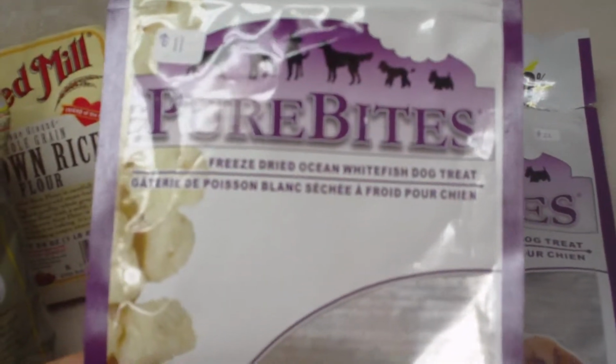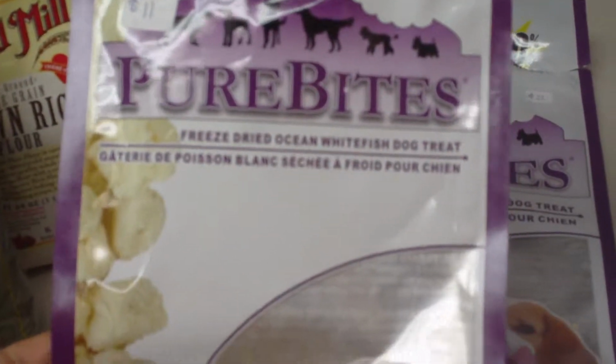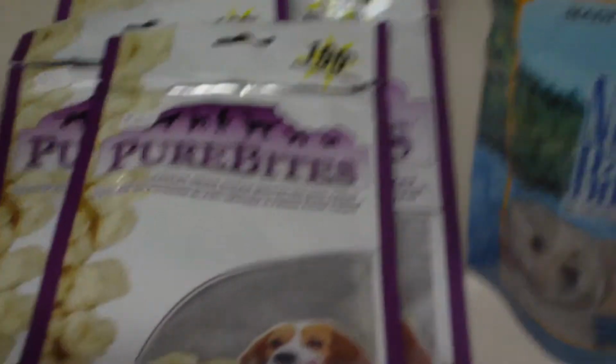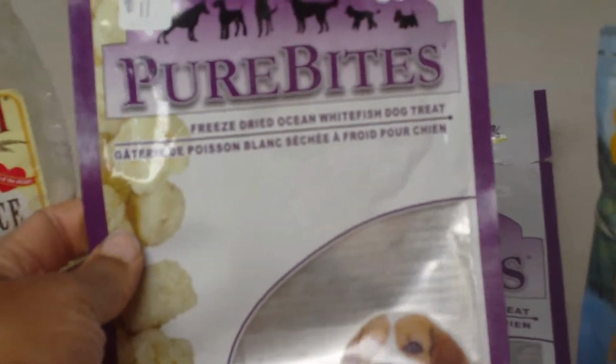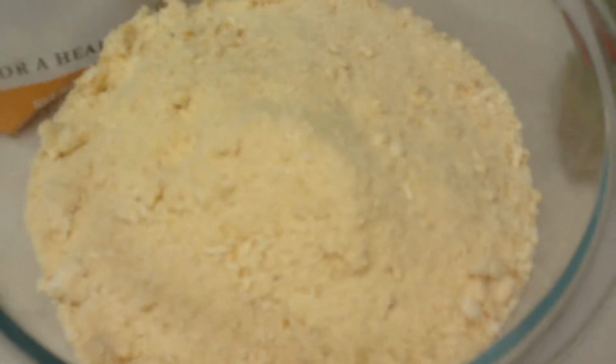Most dogs love fish, but if you have an Arctic breed like a Husky or a Chow or an Akita, they're going to love you for these fish treats. Of course, the problem with these is that they're extremely expensive. And because they're freeze-dried, I'm often left with a lot of powder at the bottom of the bag and the bottom of my treat pouches.